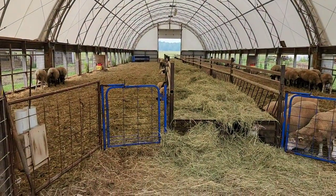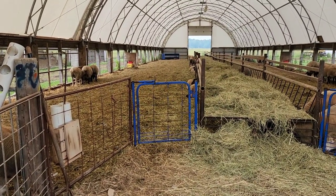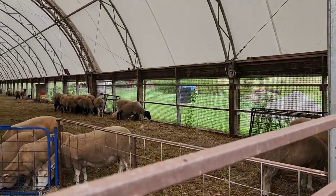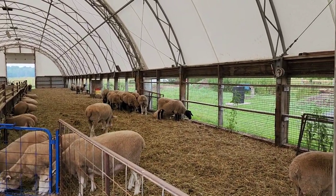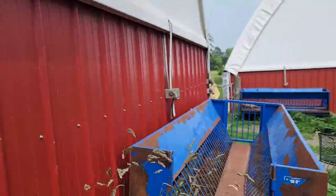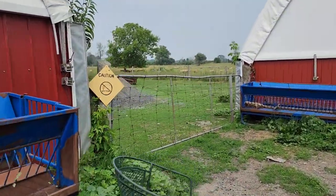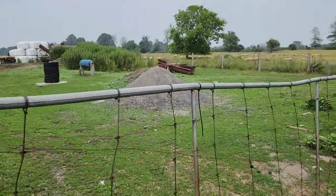So these are the ewes that were so anxious to get back out when I opened the gates 10 minutes ago. See how many are back in here? I'd say half are outside and half have come back in.